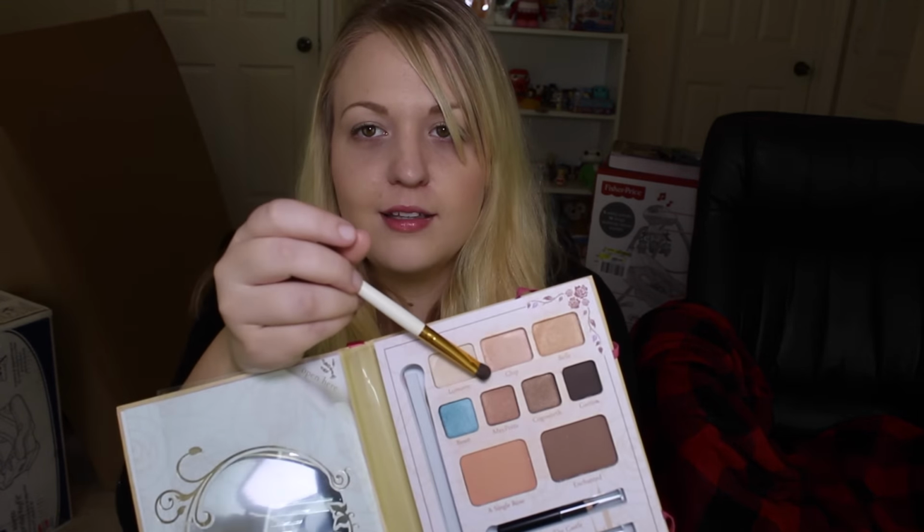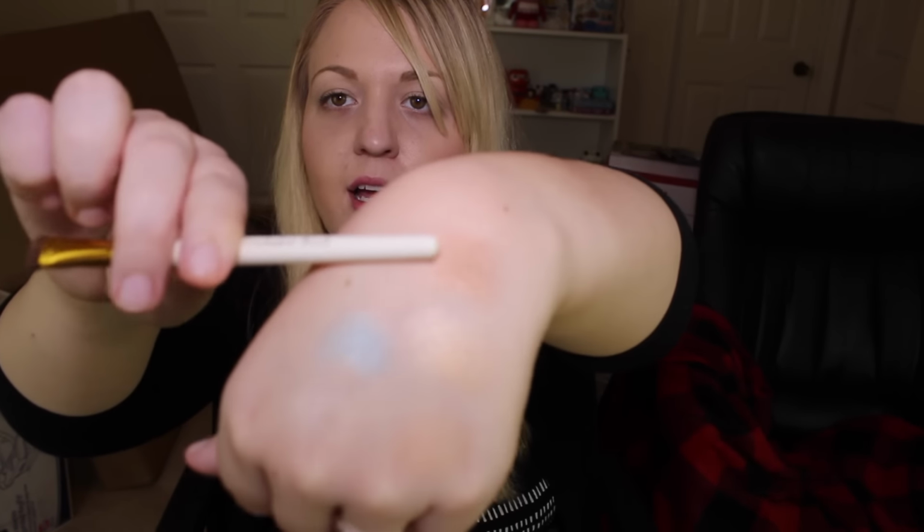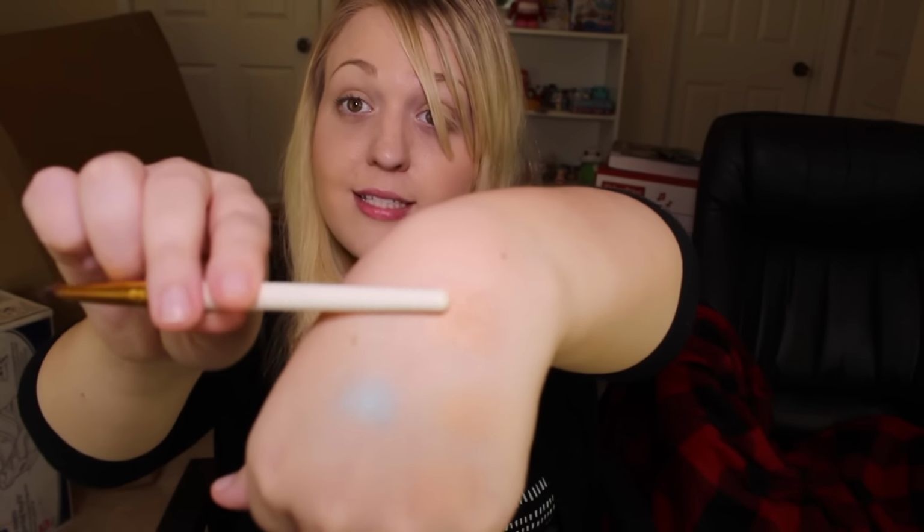Next one I am going to be swatching is called Mrs. Potts, and this is this one right here. So this is Mrs. Potts color right there. It's more of a bronzy color. Definitely in the same family of these, but it's definitely more bronze and darker. I definitely think that this would be a pretty crease color with these. It can make a really pretty look with that, and it's just really bronzy.